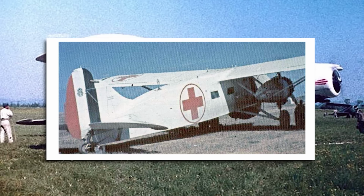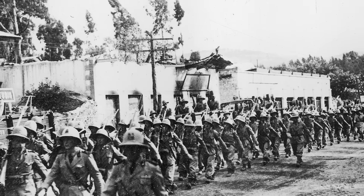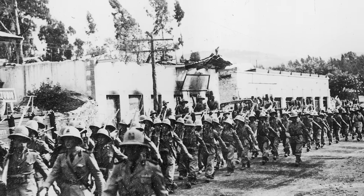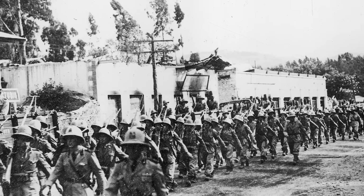These ambulances, and some other Ca-133 transport variants, also helped transport troops to Dessie in preparation for the final push on Addis Ababa. By May the 5th, the city fell to Italian forces, and Ethiopia would be officially annexed into Italian East Africa. Despite Italy's claim of victory, Ethiopian resistance would continue, and Ca-133s were frequently used in counter-insurgency operations.